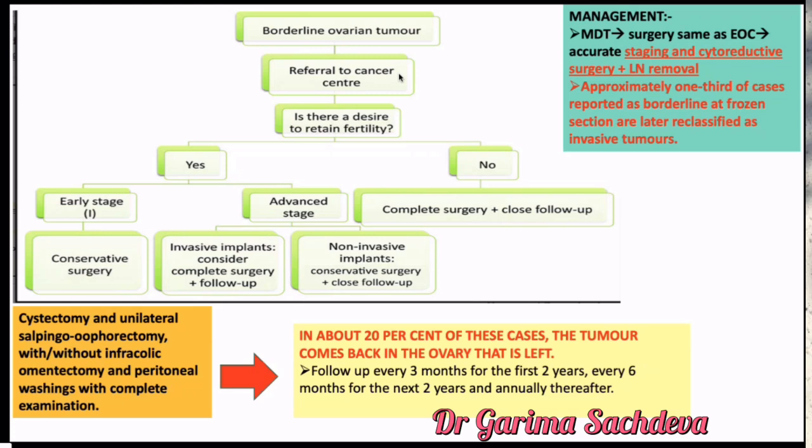If it is early stage, you can do conservative surgery. If it is advanced stage with non-invasive implants, you can do conservative surgery till the family is complete, with close follow-up. In advanced stage with invasive implants, you have to do complete surgery. What are those implants? These are implants on the peritoneum or other surfaces. You see whether they are invading or they are also borderline. Implants mean metastasis. And what do they do in conservative surgery? They just remove the affected ovary and tube, only the part which is affected. For management, the MDT has to be involved. Surgery is the same as epithelial ovarian cancer if the family is complete.